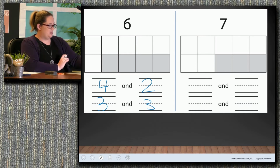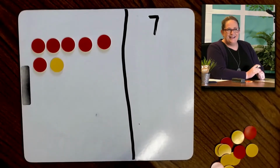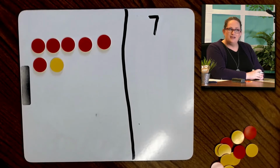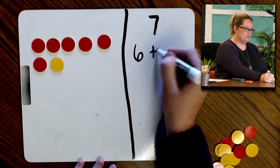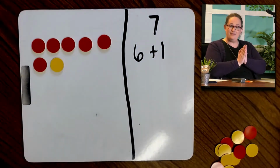Okay. We'll wait for the whiteboard to pop up. Here we go. Are you ready? Here we go. What do you see? How many reds do you see? 6 and 1. 6 and 1 make 7.